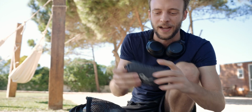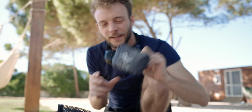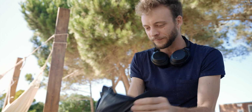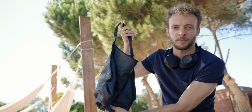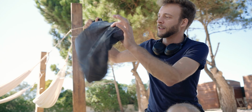Okay, second packable item is the Peak Design packable tote. They sent this to me. I love this thing. It's a lifetime warranty, once again. And this is how I am doing my part slightly in saving the planet, one plastic bag at a time. Going grocery shopping, I take this with me instead of getting a plastic bag every time. So thank you, Peak Design, for this.